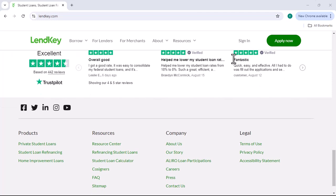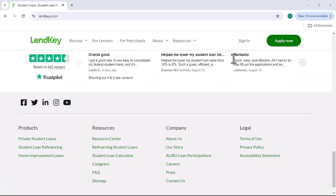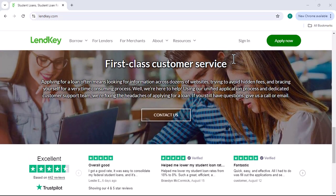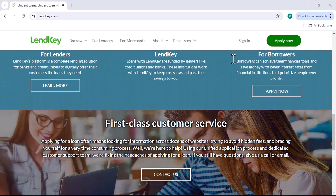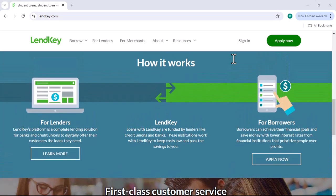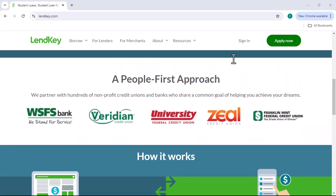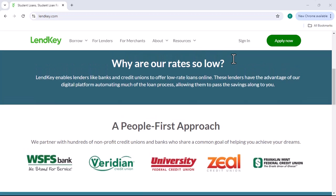Here are some specific types of graduate loans you might find through LendKey's partners. General graduate loans. These can be used for a wide range of graduate programs across various fields. MBA loans, specifically designed for students pursuing a Master of Business Administration degree, often with features tailored to the needs of MBA students. Law school loans, to help finance the high costs associated with legal education. Medical school loans, recognizing the significant investment required for medical degrees. Other professional degree loans, including programs in fields like dentistry, pharmacy, and veterinary medicine.